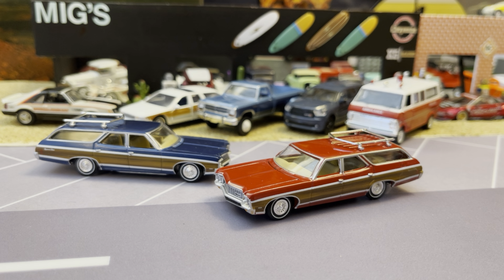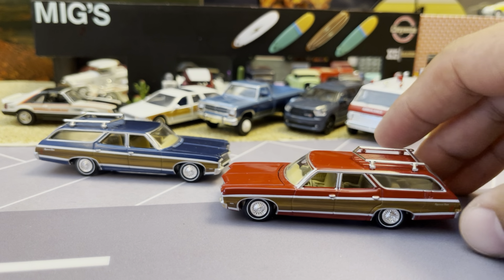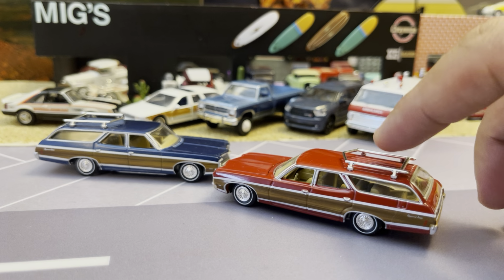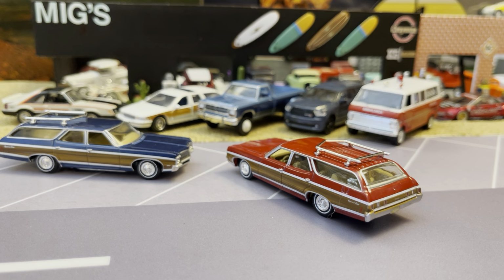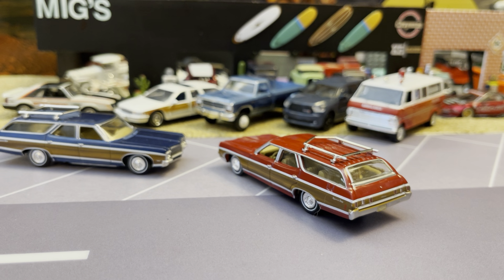You know, Impala still was around then as the base car, and I think still Biscayne as well. So you can get a real base wagon, but these are the loaded ones. Got the third row seat, which was, believe it or not, an option. They weren't on all of them. I think once you got the Kingswood, then you did.